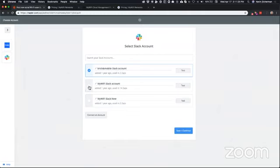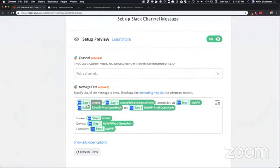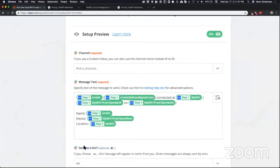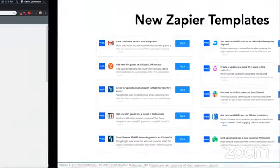You choose exactly which Slack account you want to link up to. And even the message itself is pre-canned. So this person, email connected at this time, on this device, at this location, and then again laid out for you. And you can go in and change any of this if you want. You can do some advanced options if you want. But what's really cool is that the hard work has already been done for you. Okay, and this is the case for all of the templates in Zapier. Really easy to use and now live in the platform.